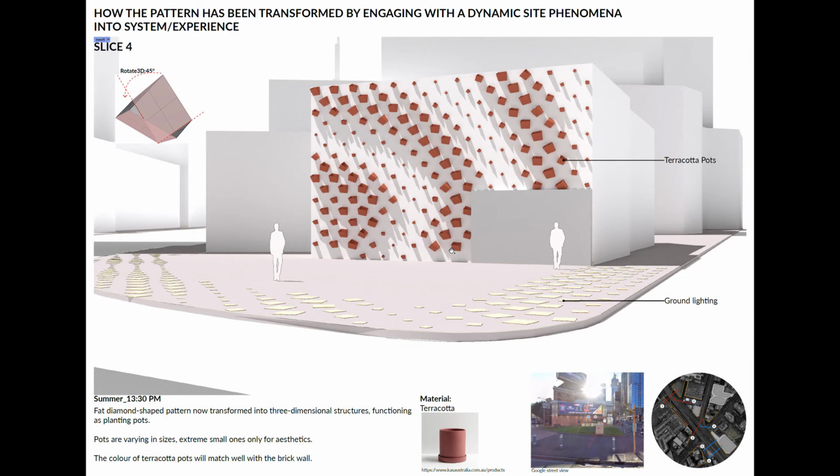Slice 4 shows an entire green wall created by pattern beside the City Road Park. Flat diamond-shaped patterns now transformed into three-dimensional structures, functioning as planting pots. Pots are varying in sizes. The color of terracotta pots will match well with the brick wall. This wall faces southwest, which can ensure plenty of sunlight every day.